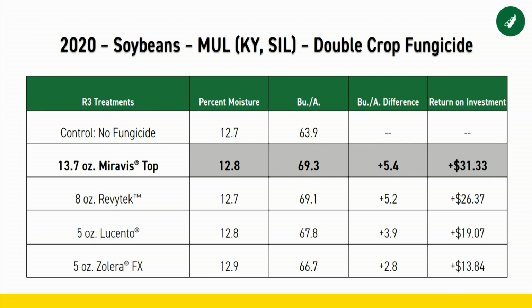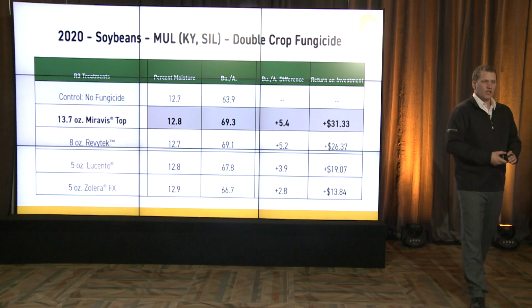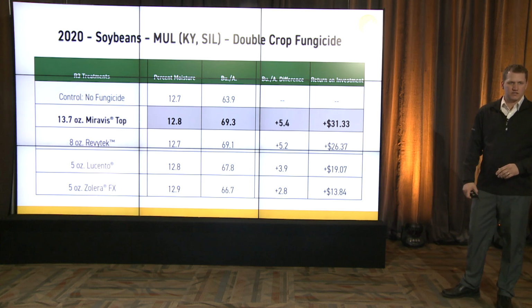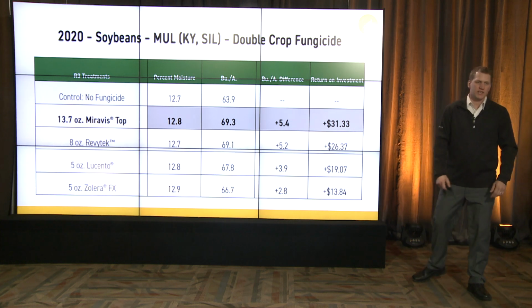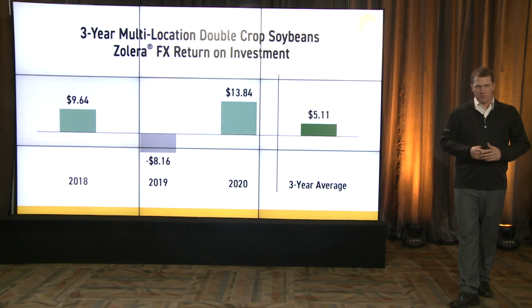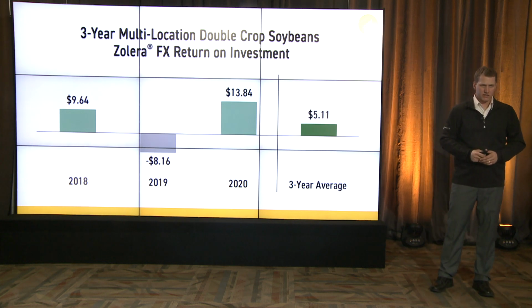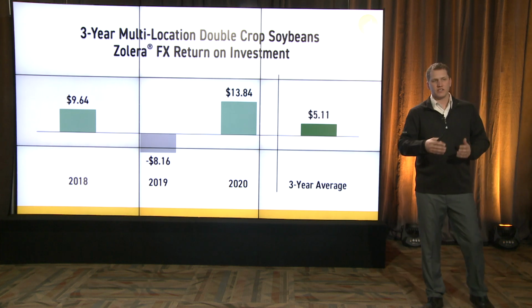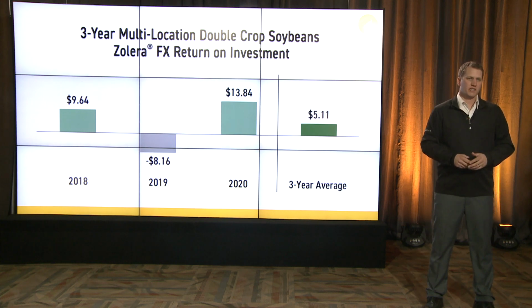We saw amazing results from all of our fungicides in testing, but 13.7 ounces of Miravis Top came in with a $31 to the acre advantage. That boosted our yield 5.4 bushels to the acre, which I'll take any day on double crop soybeans. Now, over a 3-year time frame, looking at the Zalero product, 2018, 19, and 20, we did see a little dip in 2019, but overall averaged a positive return on investment of $5.11 to the acre. So 3 years' worth of data applying fungicide on double crop soybeans and getting a $5.11 ROI, that's probably something I'd encourage you double crop producers out there to do if you're not doing it already.